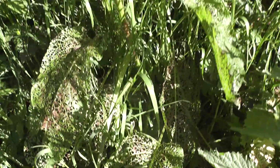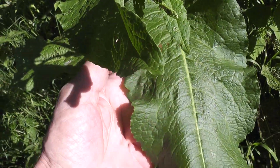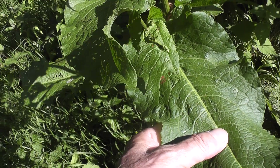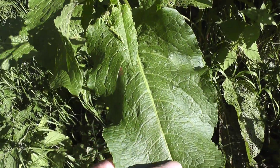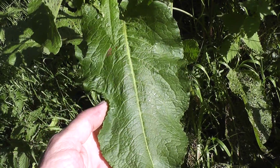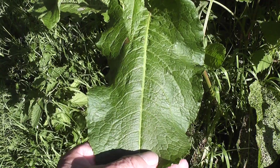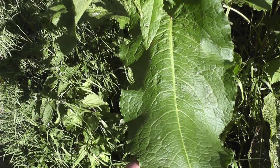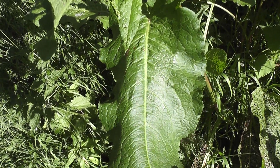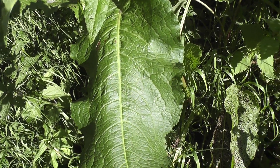And of course this is the leaf which, if you're stung by nettles, you rub the sting with. It's supposed to take the pain away. I can't say that I've ever found it terribly effective. And of course it had other uses when you were young lads out and caught short.